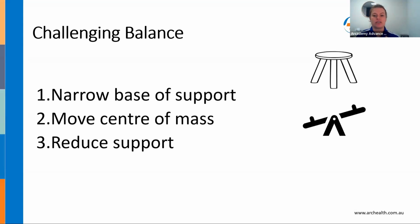So we think of our center of mass as being somewhere in our trunk, and this is constantly moving. When we're walking, it's moving forwards. When we're sitting and reaching, it's moving. Even just breathing moves that center of mass. So we want to be training this as well, if you're walking and changing direction, for example.